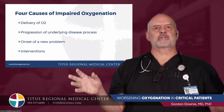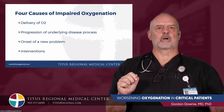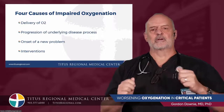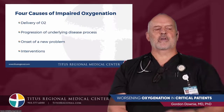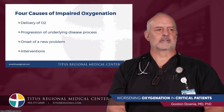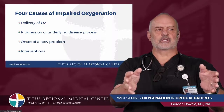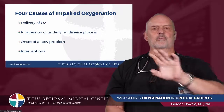The last box is intervention. Have you just turned the patient for cleaning up, and has a line been pulled out, or has the ET tube been pulled out, or has the chest tube been pulled out? Have you just started a vasoactive drug, which could promote VQ mismatching? So really the core of the emergent worsening oxygenation is to go in and put people into one of those 4 boxes.